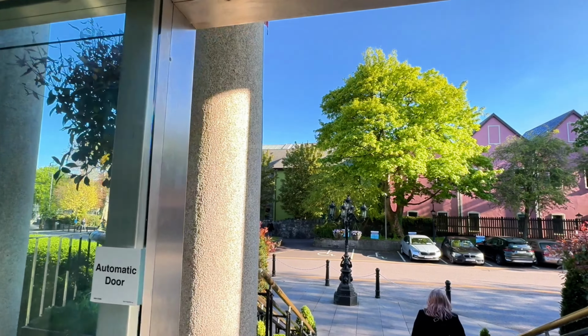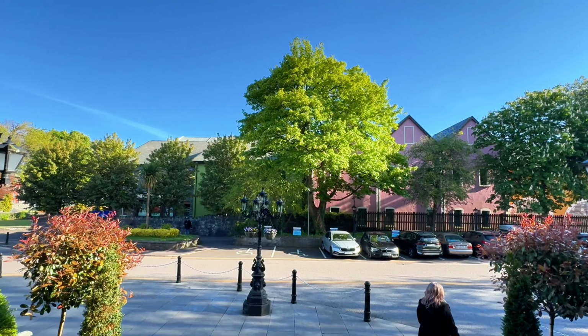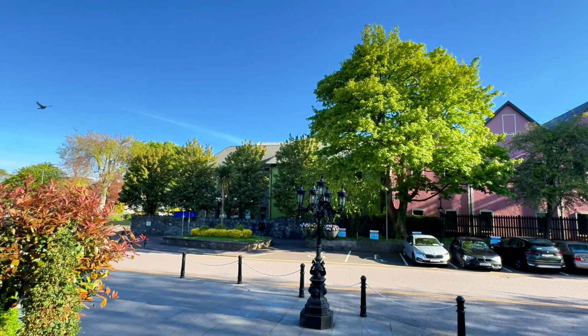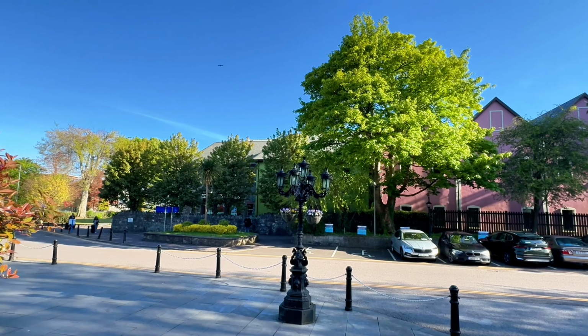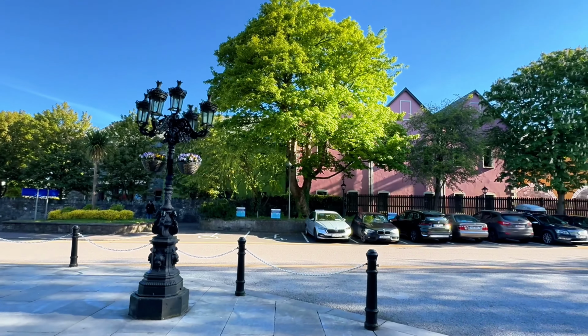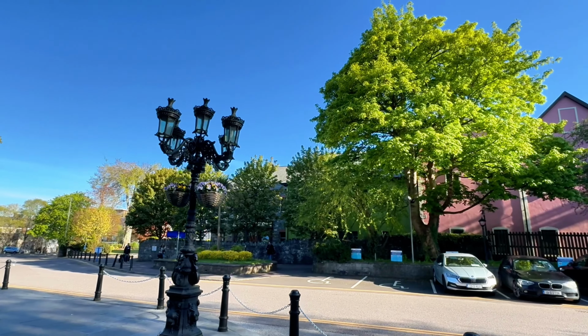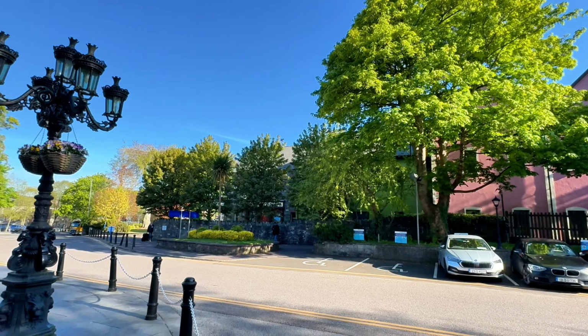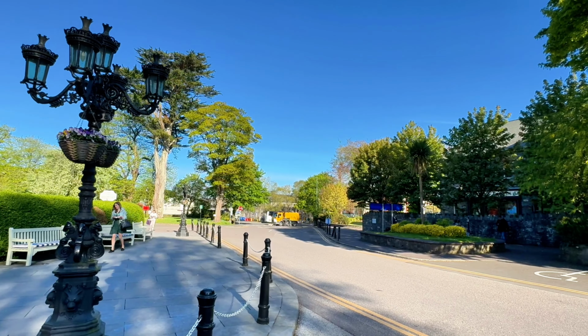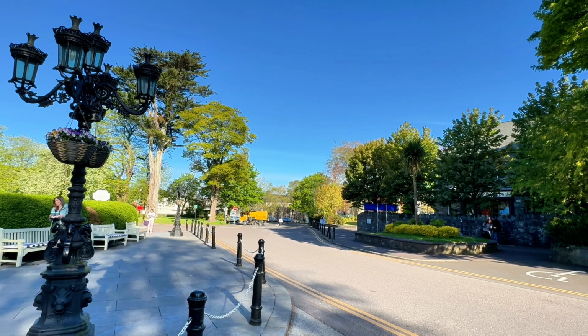This is a landmark of Killarney, the Great Southern Hotel. And it's probably the best hotel in Killarney, and also probably the most expensive. Today we have another absolutely beautiful day here in Killarney. A velvet blue sky.